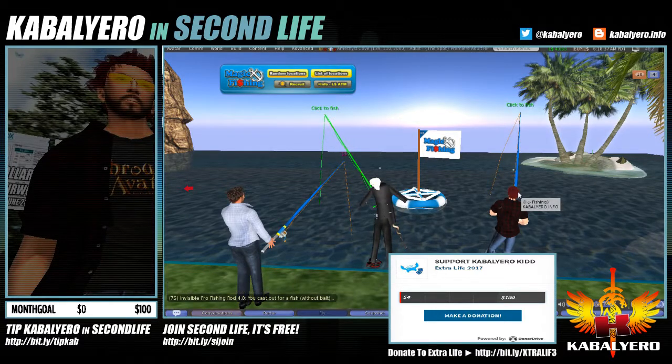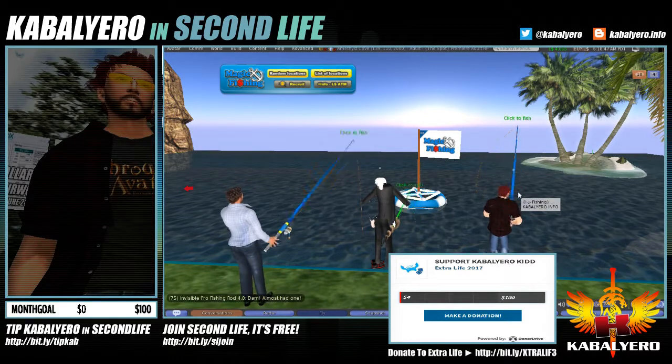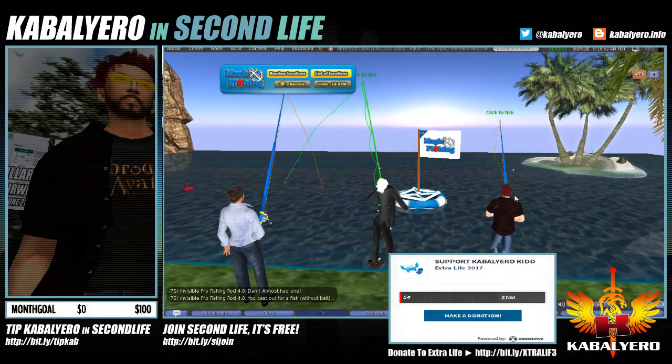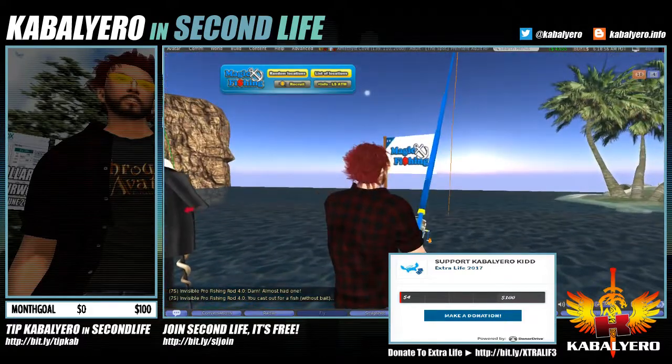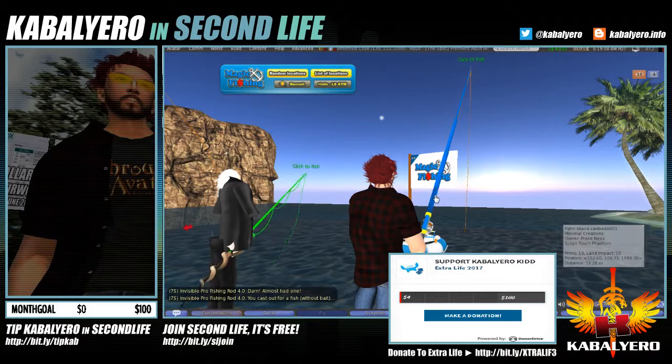I'm here at Amethyst Cove. This is an adult region. It says here Premier Adult RP, and I'm here doing some magic fishing. Okay, so here we have my avatar. As you can see, I'm holding my magic fishing rod.